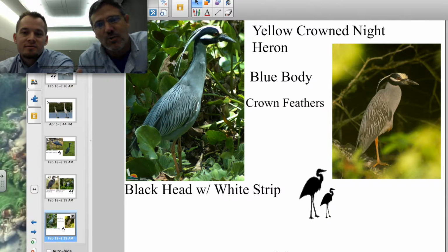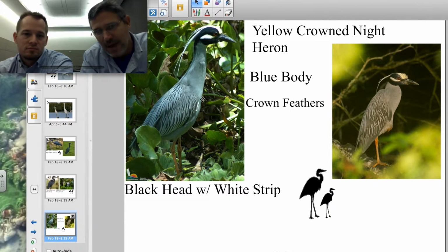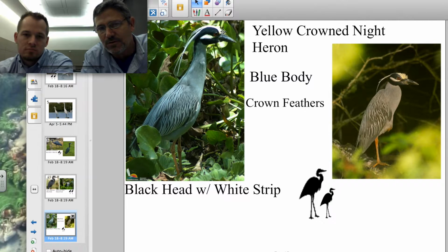And then, when you're out in the field, you're going to see these again walking along the edge of a creek or a pond. And here is a marking. They have that blue body again. They have the crown. But I promise you, the first thing you're going to see is this white stripe under the eye. So you need to learn that marking, guys. They have the short, stout beak, and then they have that white stripe under the eye. So yellow-crowned night heron, blue body, crown feathers on the front, the black head with the white stripe.